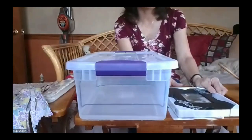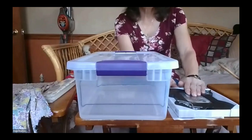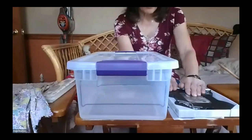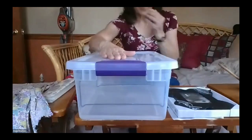If you have a dictionary, or any heavy book, use that and leave it there for 2 weeks. If you leave it there just for a couple of days and you take that photo out, the photo will curl up again. You have to leave it for a couple of weeks.